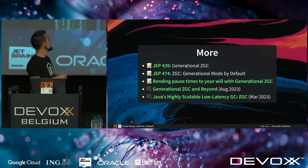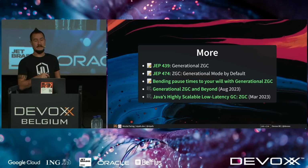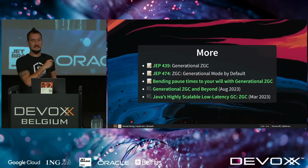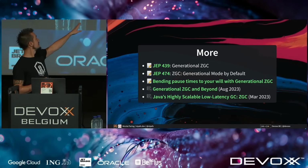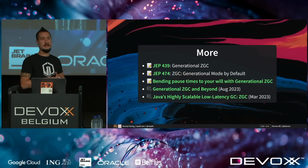I linked the generational ZGC JEP here as well, because that explains how to use that if you're not on 23 yet. And then in 474, generational mode is now the default. There's a great article on this. We have some videos on that online.